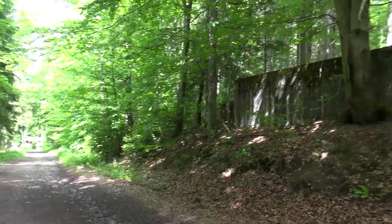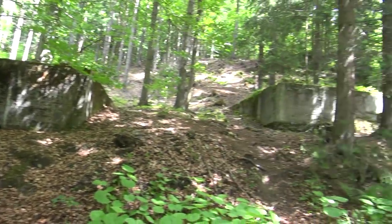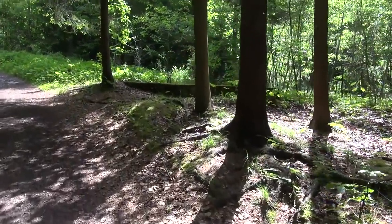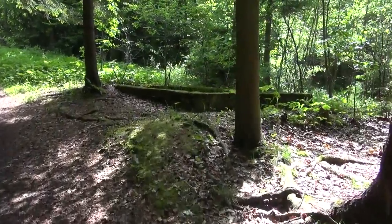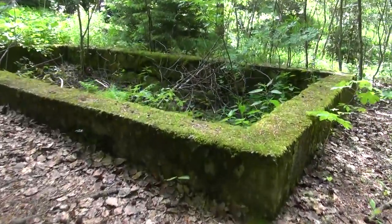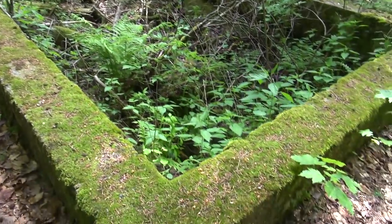More on that. Up from one of the tunnels, you have two large platforms and a smaller one, like a water reservoir.